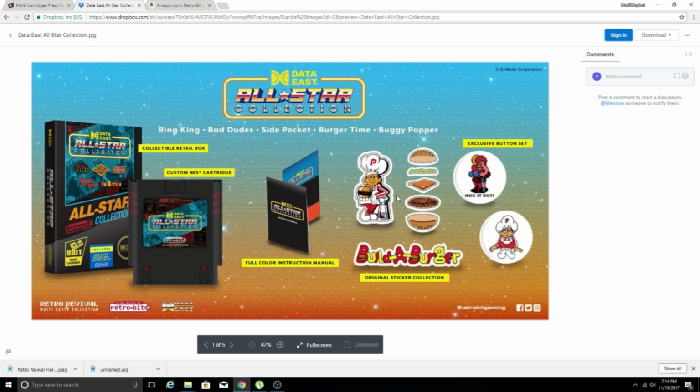Original sticker collections. You know, to each their own on the stickers. I don't really care. It's a neat little add-on, I guess. Some people might use them for something. Maybe throw them on your bar top or arcade stick. I don't know. It could come in handy for something to liven it up anyway. Jazz it up a little.